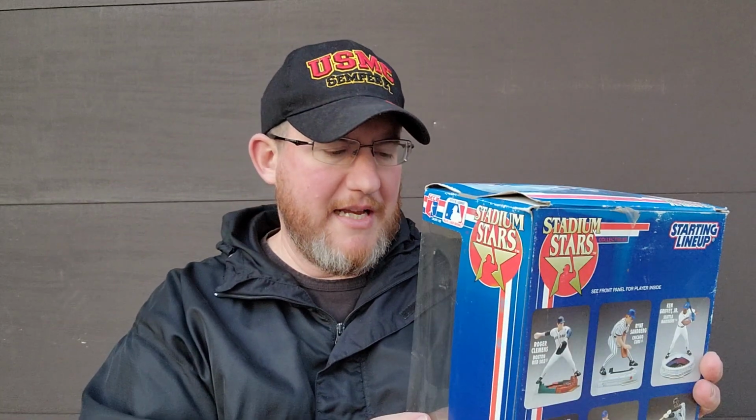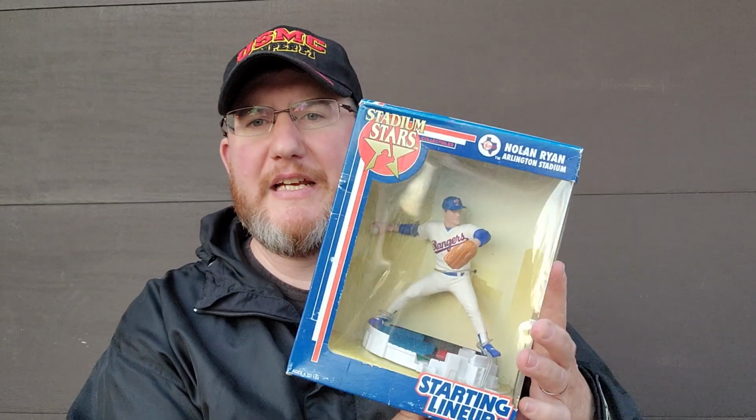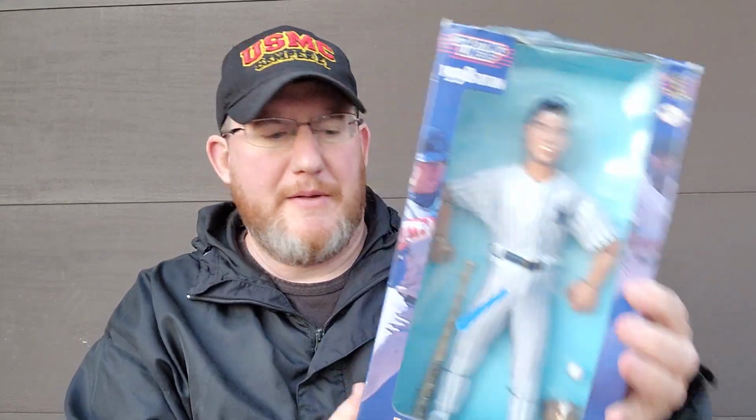Here is one. Let me get this painter's tape off of here. Nolan Ryan over Arlington Stadium. That's pretty cool. The box has condition issues, but that's pretty cool. I think I have the Ryne Sandberg one of this. No, I'm wrong. I have the Mark Grace one, and it's not from that year. Here's a large starting lineup of Derek Jeter. All these boxes have some condition wear issues.